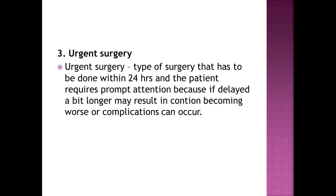The urgent surgery, this one is done within 24 hours, so the patient can wait for up to 24 hours. But if you delay any longer than that, the condition can worsen or complications may occur.